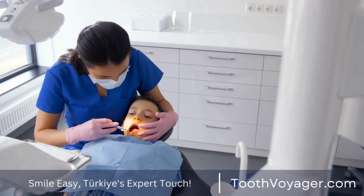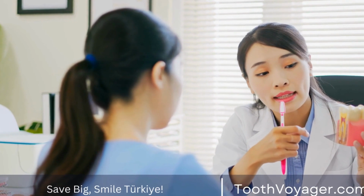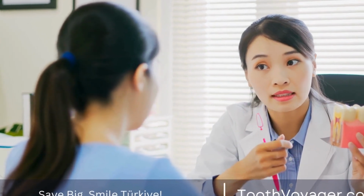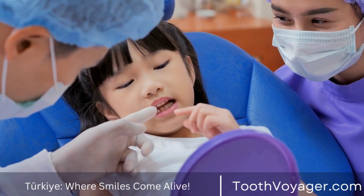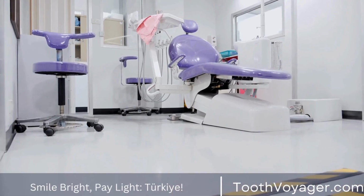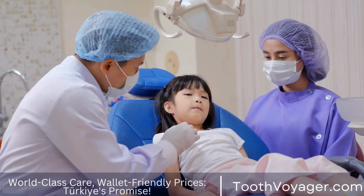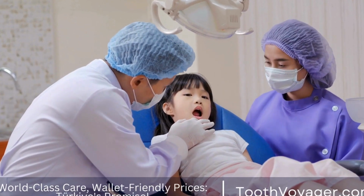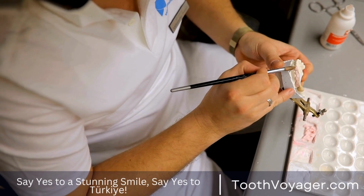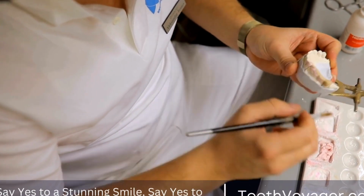5. Broken dentures. If you have broken dentures, it can affect your ability to eat and speak comfortably. Here are some first aid tips for handling broken dentures. Avoid wearing the broken dentures to prevent further damage to the mouth. Keep the broken pieces and bring them to a dentist for repair or replacement. It is important to see a dentist to have the dentures repaired or replaced to ensure proper function.